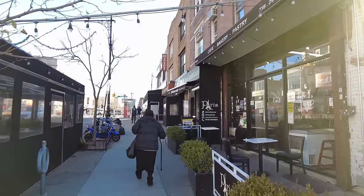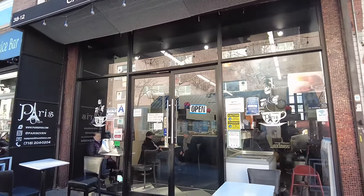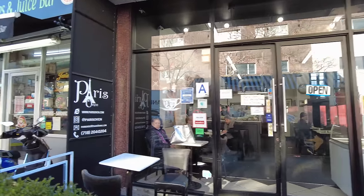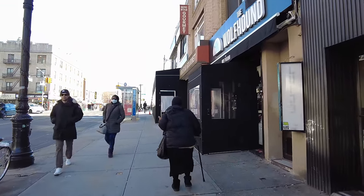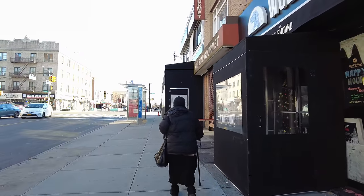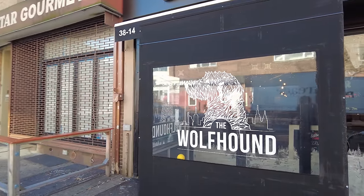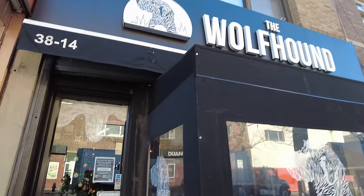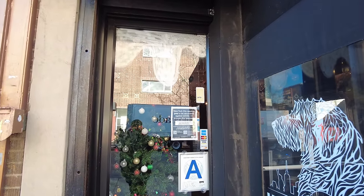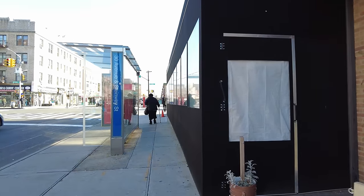Here's Paris Oven, a French coffee shop. And the Wolfhound. I like they put the Christmas tree right in the window so you can see. All right, here's Steinway Street.